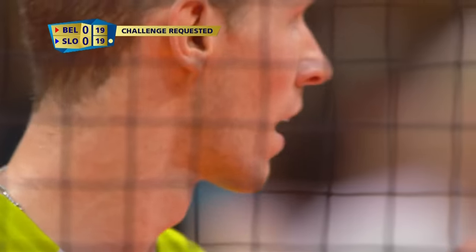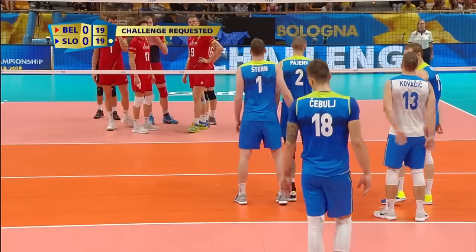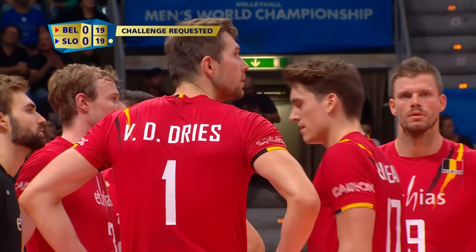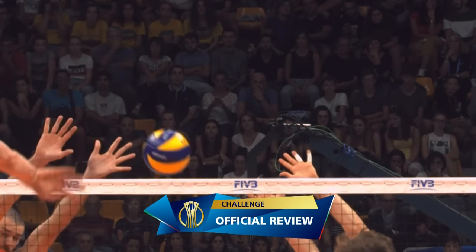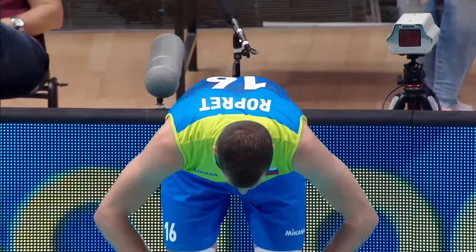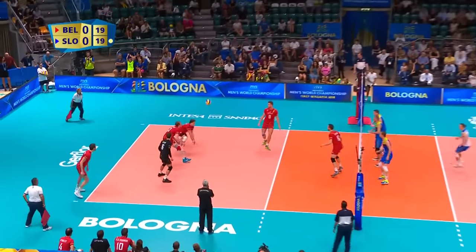Just wait for Belgium. A confident wait for Slovenia, who believe this one is out. Must be close. Well, they went for a net touch. A block touch. And we have no block touch. So it is Slovenia's ball. Roprek will serve again. Slovenia have levelled up, 19 apiece.